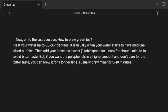But if you want the polyphenols in a higher amount and don't care for the bitter taste, you can brew it for a longer time. I usually brew mine for 5 to 10 minutes. So I hope you'll start drinking green tea.